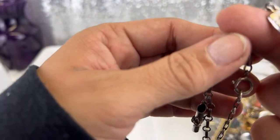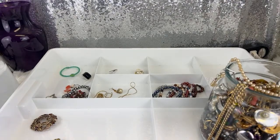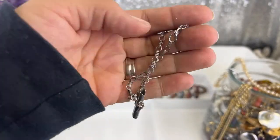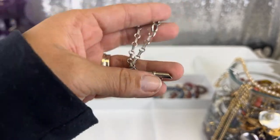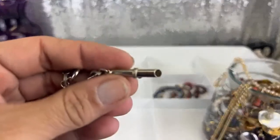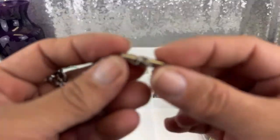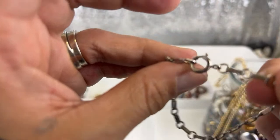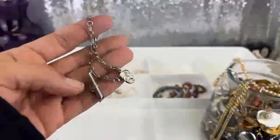Let's see. This is stir. So I'm assuming this is sterling. That's a stir. Yes, good. Usually I am done way before even November. It really did go by so fast. And the bracelet is sterling. So that's a cute find.